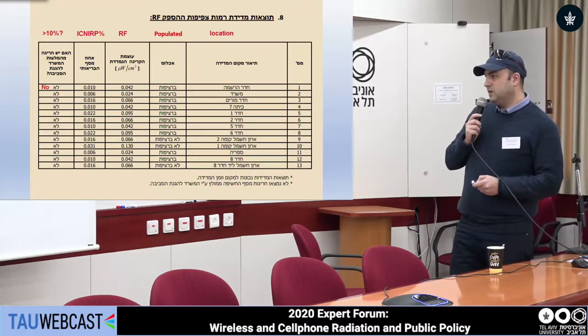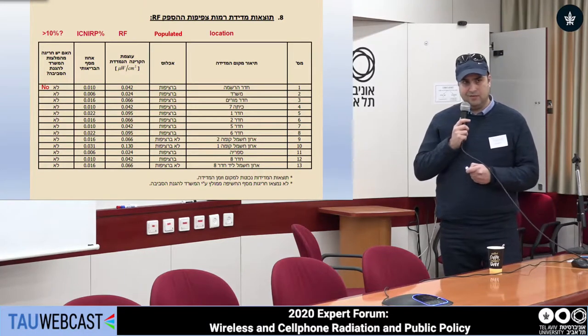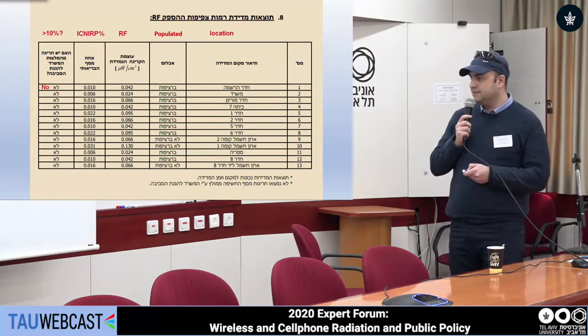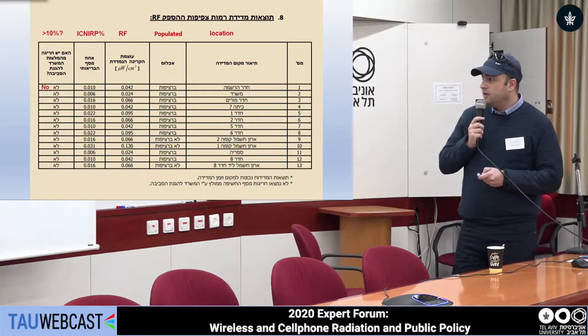And this is an Israeli example. This is a part of the report which is the most important. This is the table of data that we get. Those are the locations in which the tests were done. This is an example from inside the school. They came to test Wi-Fi, okay? And this is the outcome.